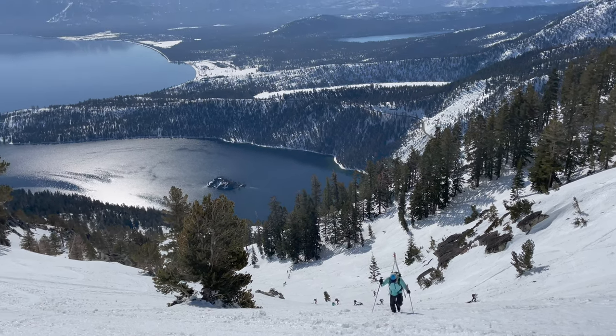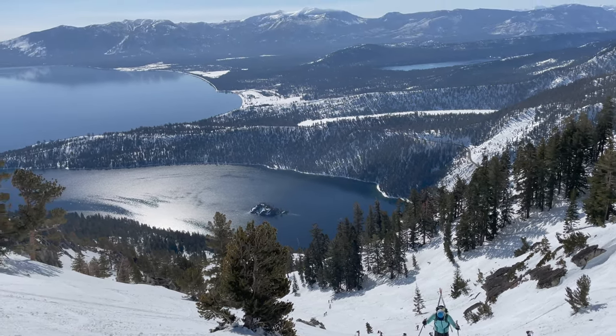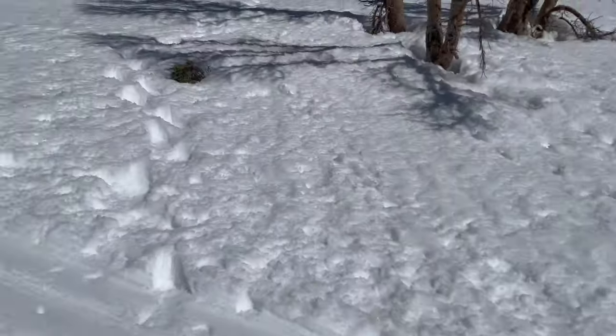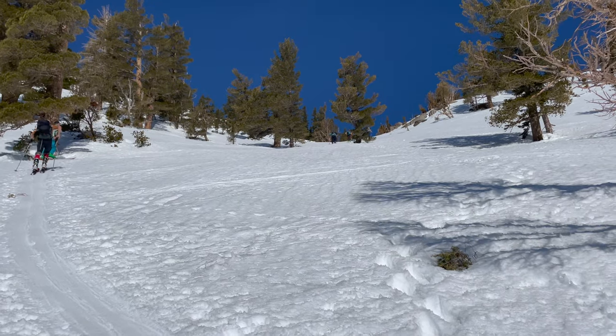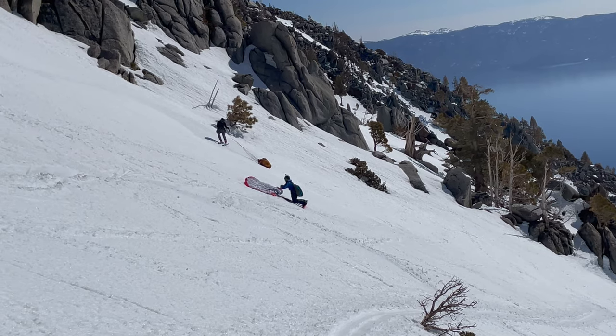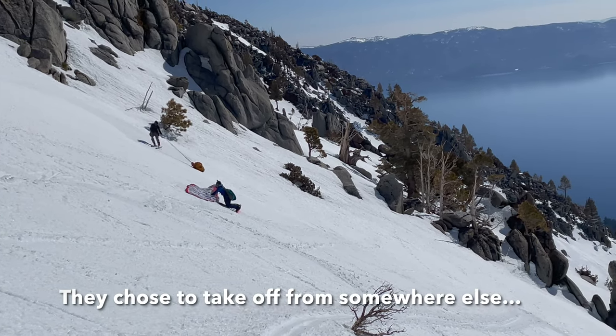So the skin track got too dicey for me, so I went to the boot pack, and it worked all right. Now we can skin back up, finish it out up to there. These guys look like they're about to take off, probably do the best ride of their life.